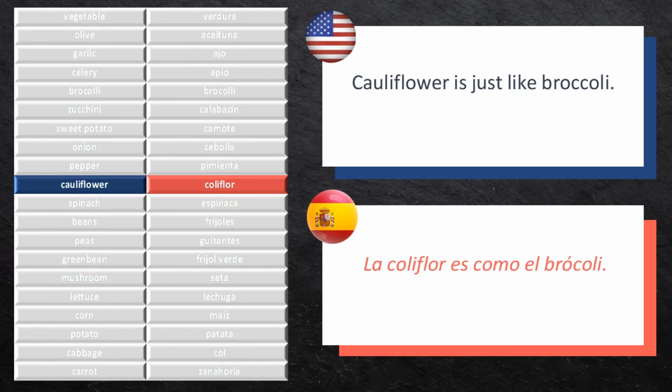Cauliflower. Mango. Cauliflower is just like broccoli. El mango es un tipo de fruta tropical.